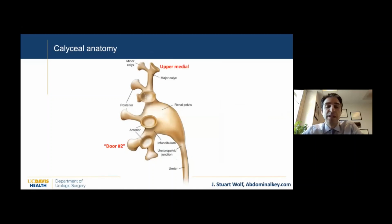For upper poles, again, because the upper pole of the kidney sits more posteriorly, typically both axes are reasonable. And oftentimes there's a medial and a lateral calyx, and both, again, would be reasonable choices. For a mid-pole calyx, I think it's a bit harder to see on fluoroscopy. I think it's an easier access on ultrasound in order to hit that calyx.